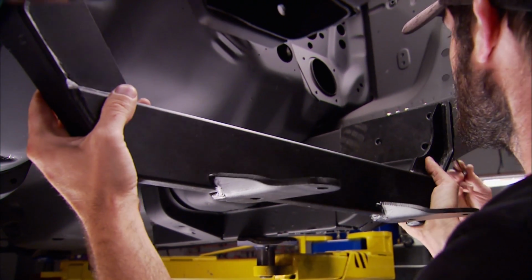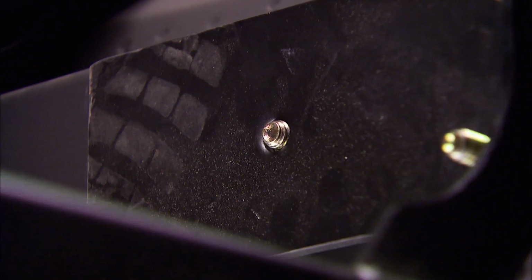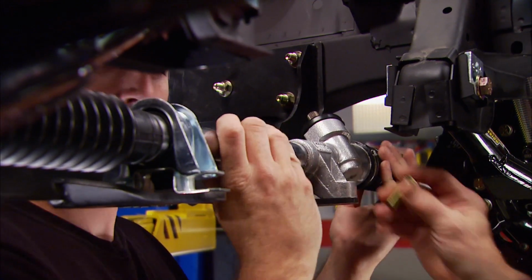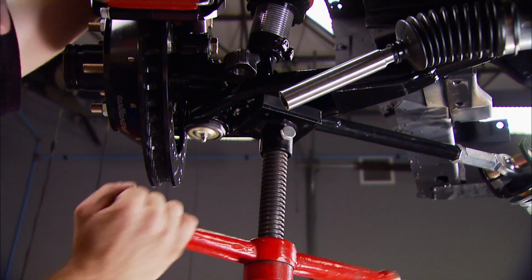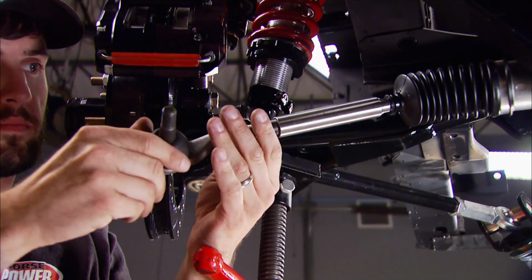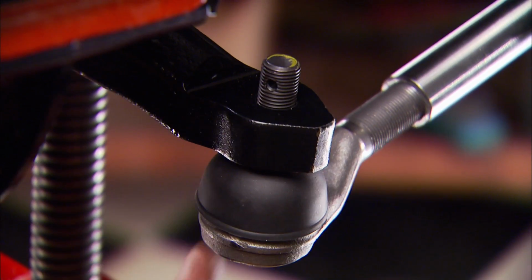It's a real simple install. You just bolt the cradle up to the chassis, secure the rack to the cradle, then with a load on the suspension, install the tie rod ends and attach the rod ends to the spindles.